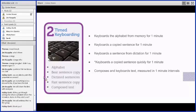For keyboarding, this next section is looking at discrepancies between what a student is able to produce with keyboarding versus what they're able to produce in terms of handwriting. It basically goes through the exact same process as you would have completed in the handwriting assessment portion, but obviously you're giving a student access to a keyboard during this time.